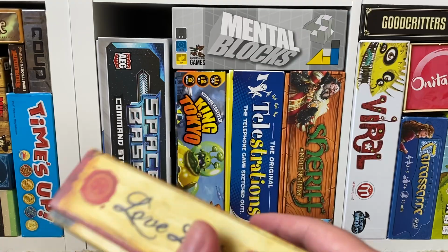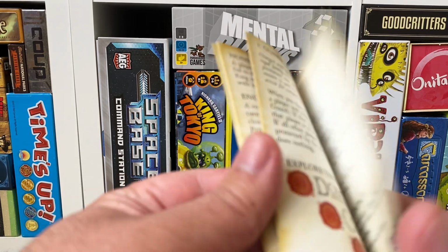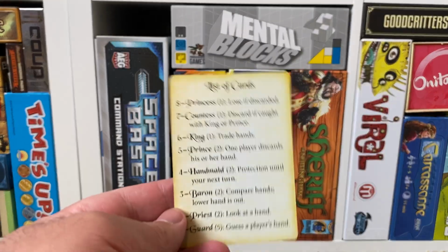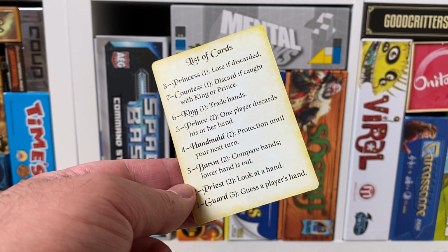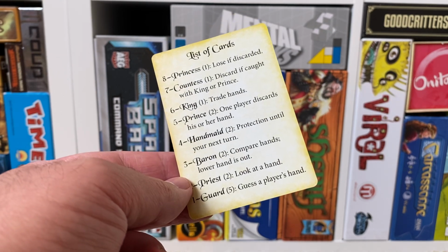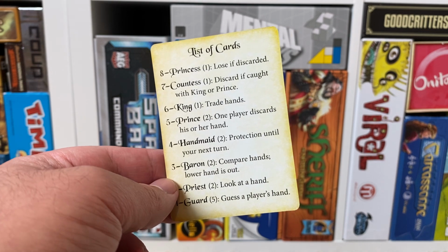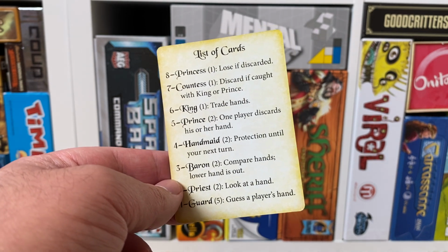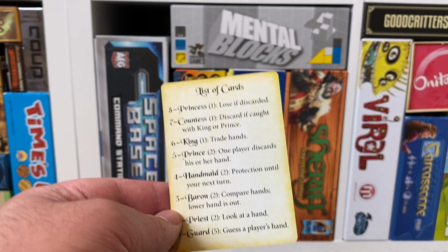There are 9 kinds of cards, and each of them has their own special ability. Wait, it's not in here. It's over on a reference card here. Yeah, all of these cards have a certain distribution in the deck and a certain power. Ultimately, what you're trying to do is identify what other people have so that you can either eliminate them or survive long enough to be the last person standing at the end of the round. And whoever has the highest value card will, at the end of the round, if there are multiple people, be the winner.